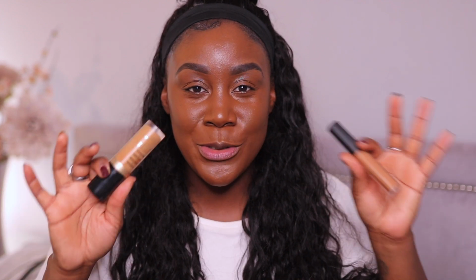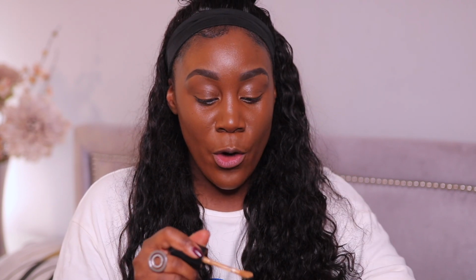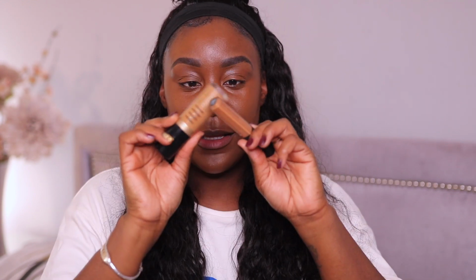Now, the only reason why I've actually got into the habit of using two concealers is because this shade, Butterscotch, I feel is just a little bit light for me to use on its own. So I do need to get the shade Chestnut, guys. I know you keep telling me, I just haven't got round to doing it, but that's the shade Butterscotch. I'm gonna do this little mix right here.